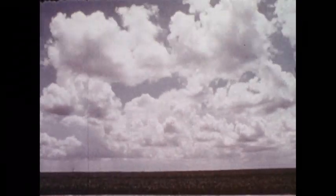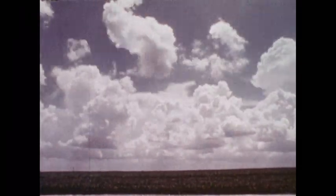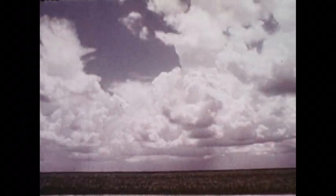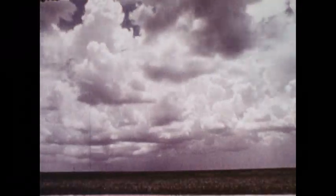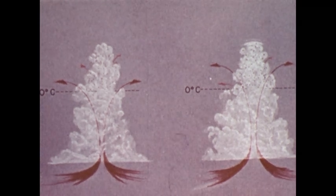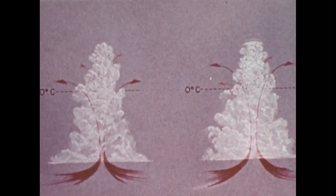Scientists know that a cloud has a kind of life cycle, born when water in the air condenses, growing and expanding, sometimes producing rain, and finally dissipating. Cloud seeding to stimulate rainfall uses the fact that the tops of cumulus clouds may hold supercooled water droplets, liquid water at temperatures below freezing.